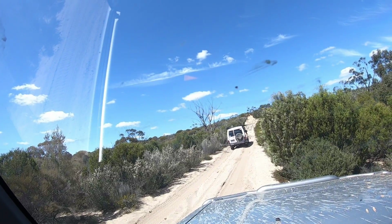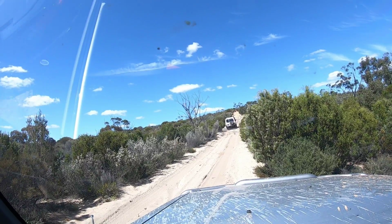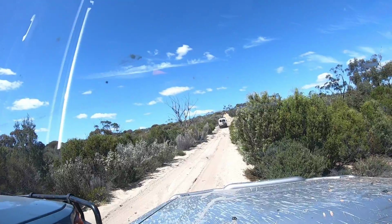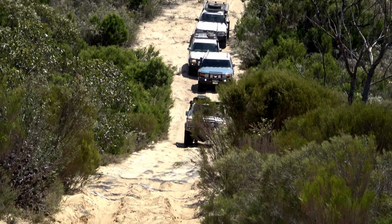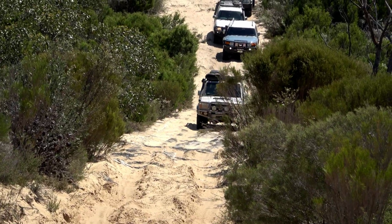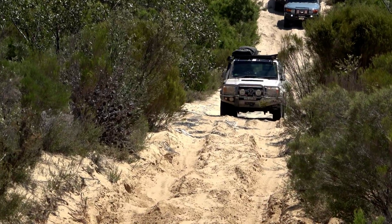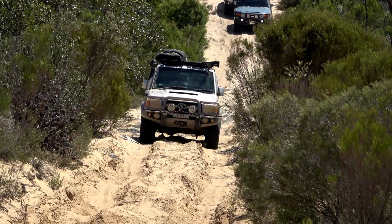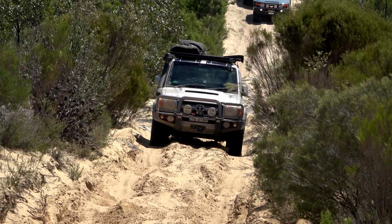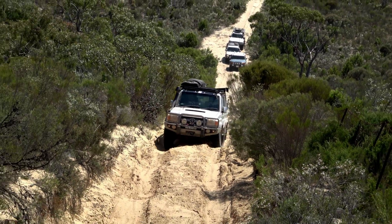Once again though, the 75 Troopy was up to the task. Straight up the hard line. So yeah, Matt's gone up ahead to grab this footage for us. So again, you can see there the sand has been stabilised by matting that they've put into the sand to prevent it being eroded away. That's how soft it gets. And the 76 is doing a top job.